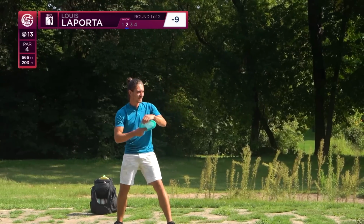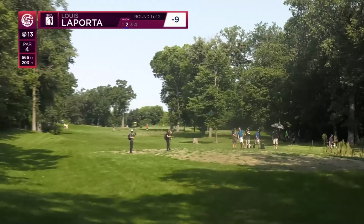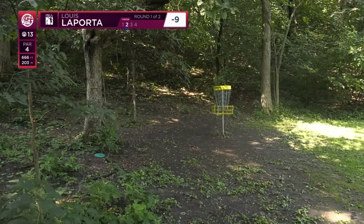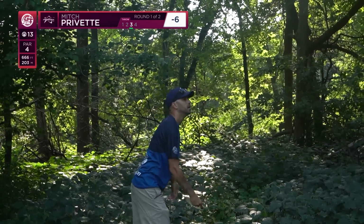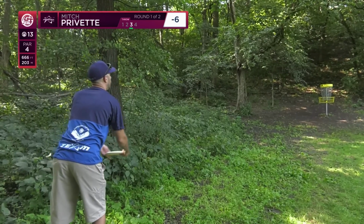I think I talked to Mitch before he threw that shot, and he's like, yeah, my game's feeling good right now, and he's in attack mode. Yeah. Louis threw a mid-range just to the basket. So easy from there. It also looks like a zone, I believe. Yep. Mitch, again, not happy with that upshot, but he's got all the confidence in the world when he comes to these jump putts.